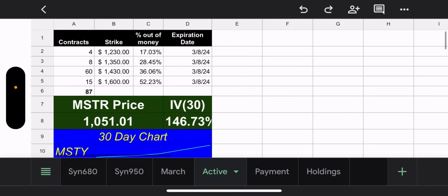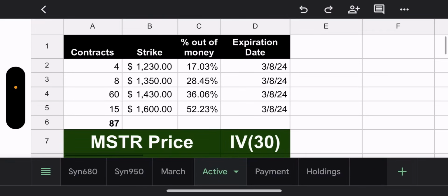4 strikes, 4 contracts, 1,230 strike, 17% out of the money. 8 contracts, 1,350 strike, 28.45% out of the money. 60 contracts, again, biggest position, 1,430 strike, 36% out of the money. And then look at this one. This is a record, a new record again. 15 contracts, 1,600 strike, 52.23% out of the money.